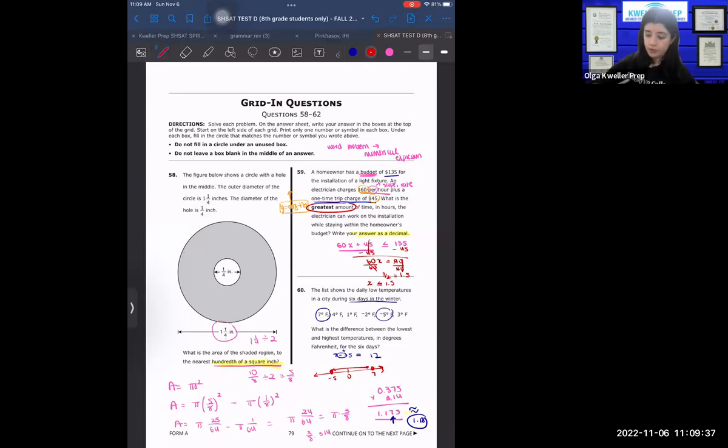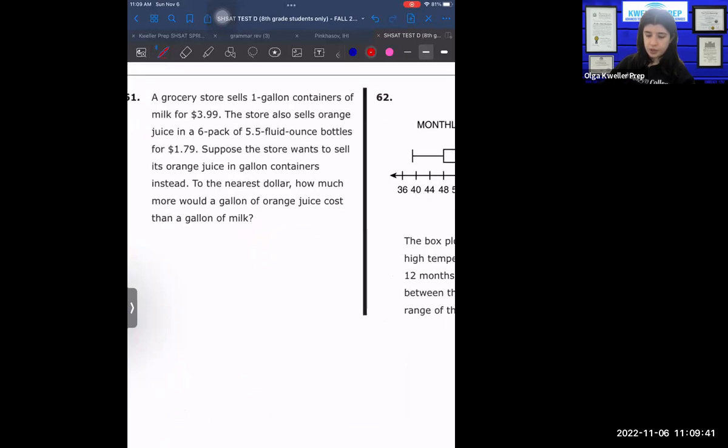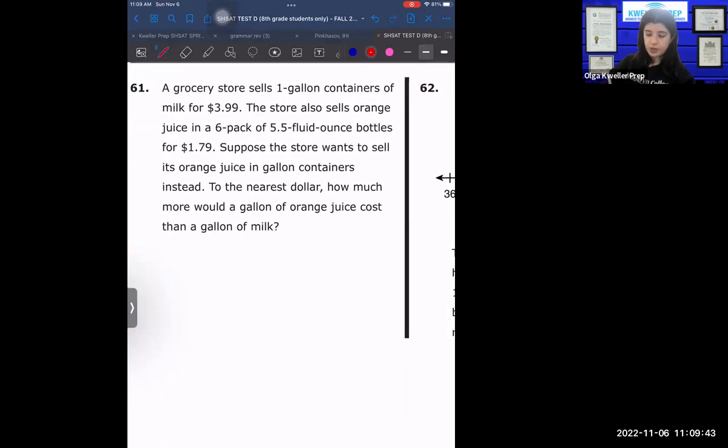Okay, we have two more of these, and then we'll go to the multiple choice. So this says a grocery store sells 1 gallon containers of milk for $3.99. The store also sells orange juice in a 6-pack of 5.5 fluid ounce bottles for $1.79. Suppose the store wants to sell its orange juice in gallon containers instead. To the nearest dollar, how much more would a gallon of orange juice cost than a gallon of milk?